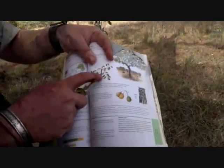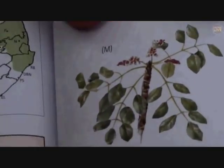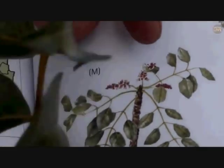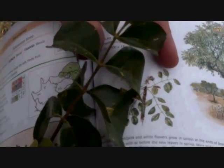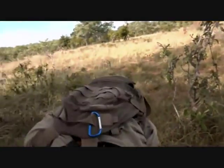Not sure if you can see them clearly, but if not, if we have a look in the book here, you'll see that the leaflets have got a little stalk on them, which is a very easy characteristic to identify the marula versus the false marula. No leaf stalks on there. Easy enough? Fantastic. So this is a compound leaf.